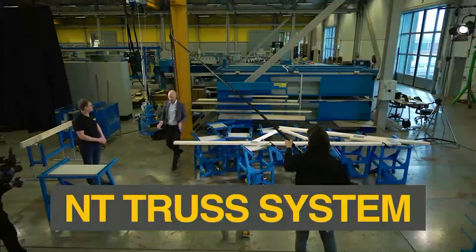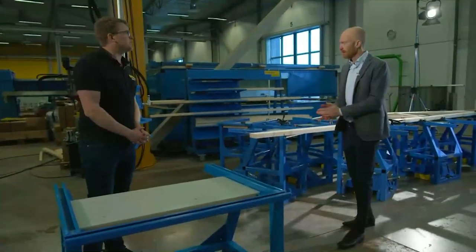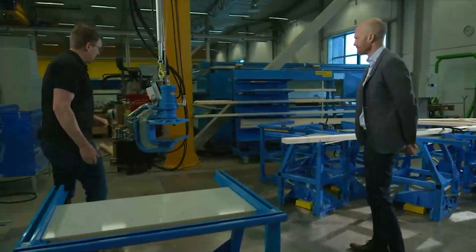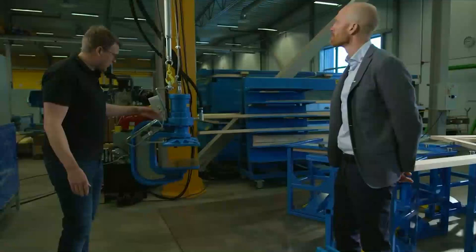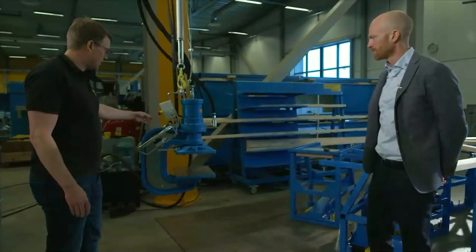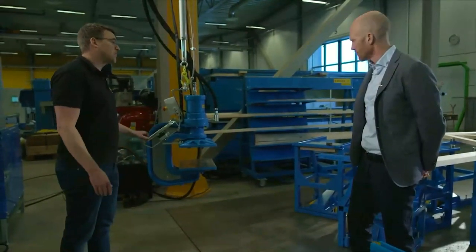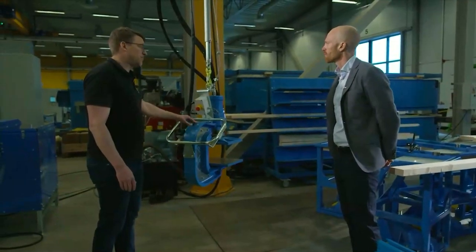So this is the NT Press system, a production system for roof trusses. Can you tell us about the system? What do we have in front of us here? The main heart is the C press, which we use for pressing the plates. We have it in different sizes. The smallest one is 23 tons, up to 50 tons. And this is how many tons? It's 23.